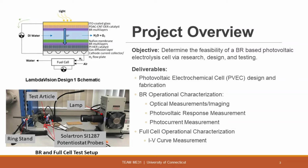The critical path to achieve this goal was first to design and fabricate a test article based on our research and the schematics provided by Lambda Vision, as shown on the top left. The testing then began by measuring the absorbance and transmittance spectra of BR thin films with varying layer quantities. Next, we measured the open circuit voltage of two different cell designs under 100 watts of illumination to quantify the photovoltaic response that various films could contribute to the required overall cell potential.